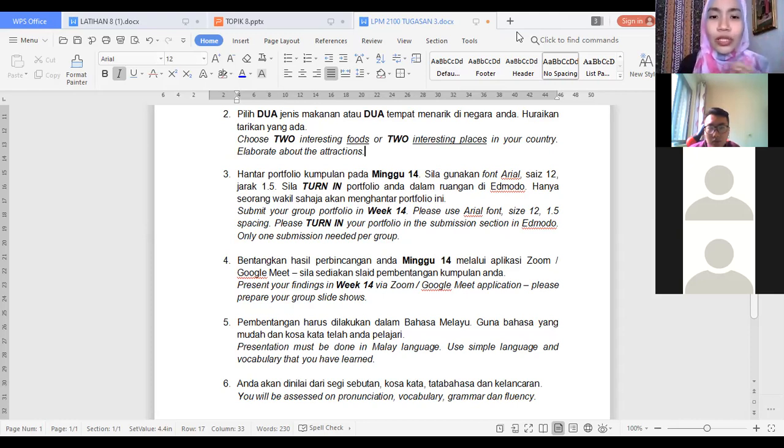So, first of all, you have to write down the presentation must be in Malay language. Your notes must be in Malay language. Your slide must be in Malay language. And then when you present, you have to read the sentence in Malay language, and you have to explain also in English language. If you try to talk in Malay language, maybe only I understand what you are talking about, because your friend wants to know about the most popular place in your country. If you choose a popular place in your country, but if you want to choose about food, the same way, like an interesting place. Okay.